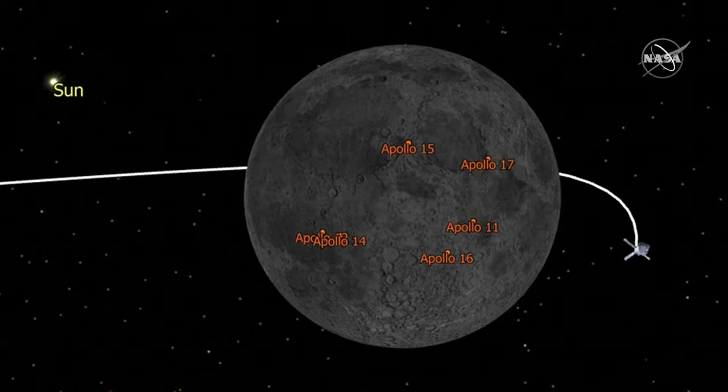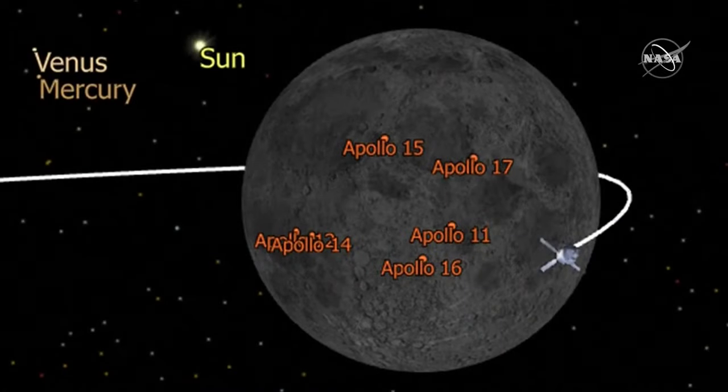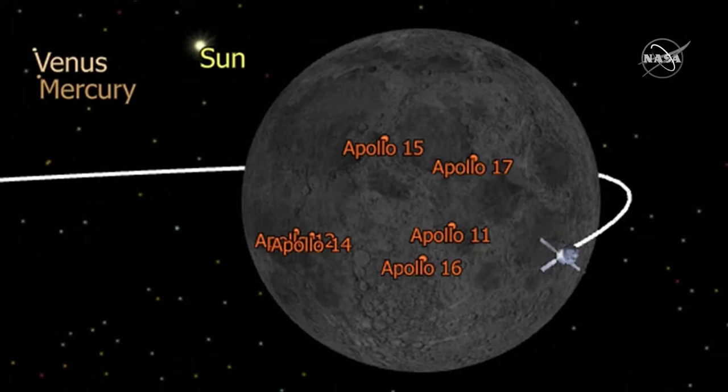So I'll show you the next slide, please. It shows you, as we get a little bit closer, that's the point of closest approach that we had after OPF, where, as Leah mentioned, we were 81 statute miles above the surface of the moon.